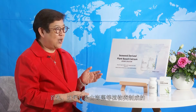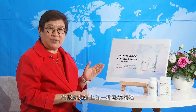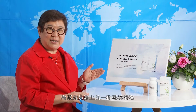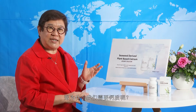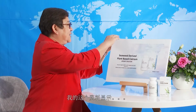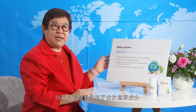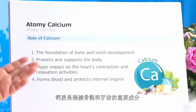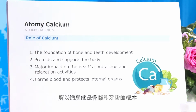First things first, we call this the seaweed-derived plant-based calcium. It is because the raw material is from the algae, from the sea. It's plant-based. Let's hear more about it. Why do we need calcium? Well, if you take a look at these slides that I'm going to show you, the role of calcium. Calcium is the main base for building our bones and teeth. So therefore, we call it the foundation for our bone and teeth development.